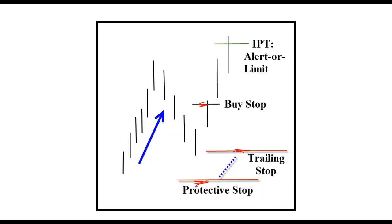We have an idea how we're going to trail that stop, and we know where our initial profit target is. So let's make this a passive decision, a passive decision, a passive decision, and a passive decision. And guess what? As I preach, planning the trade is pretty easy. Trading the plan is hard.